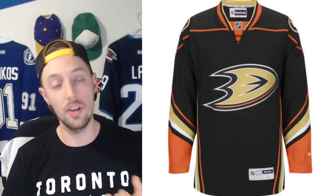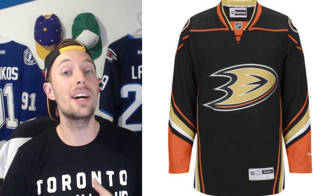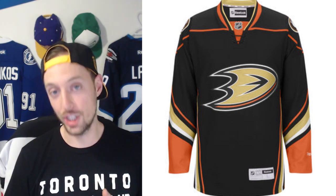And the colors on their jerseys right now are the black, the white, and the orange. The orange is in there because the Anaheim Ducks are from Orange County.